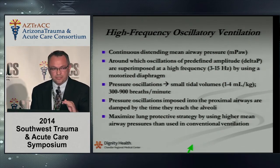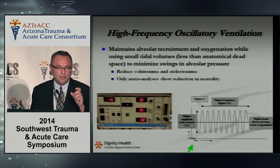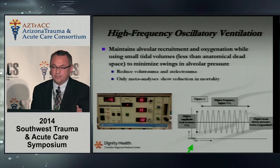These pressure oscillations, just remember that by the time it reaches the distal alveoli, that pressure is dampened, and so alveolar trauma is less likely to occur. And again, it maximizes lung protective strategies. So it maintains alveolar recruitment and oxygenation while using small tidal volumes, less than anatomical dead space, which minimizes some of the swings in alveolar pressure that the distal alveoli do not get. Reduces volume trauma and atelectrauma.